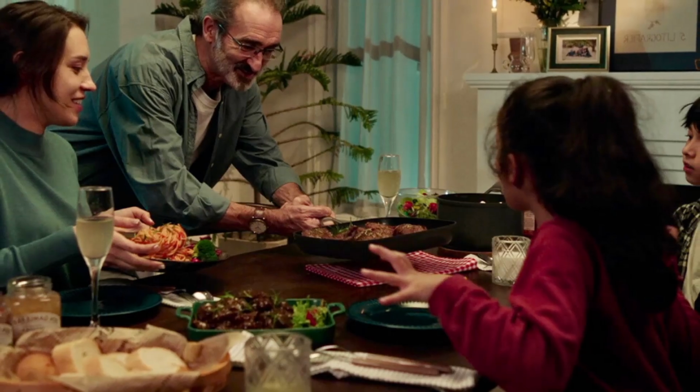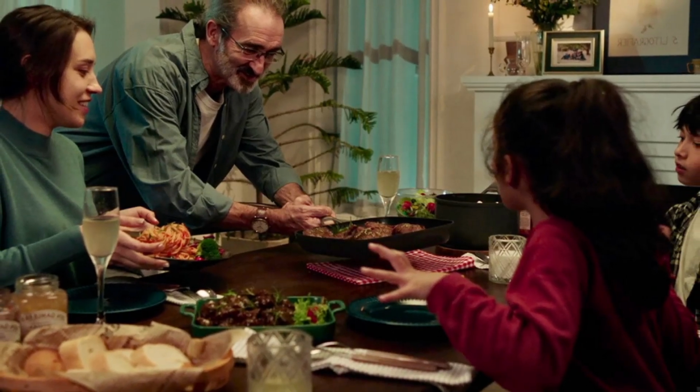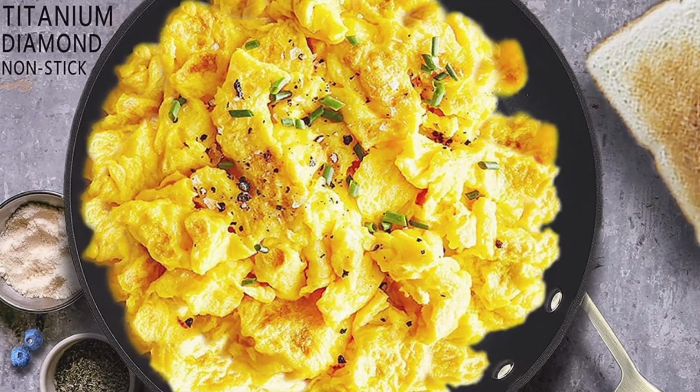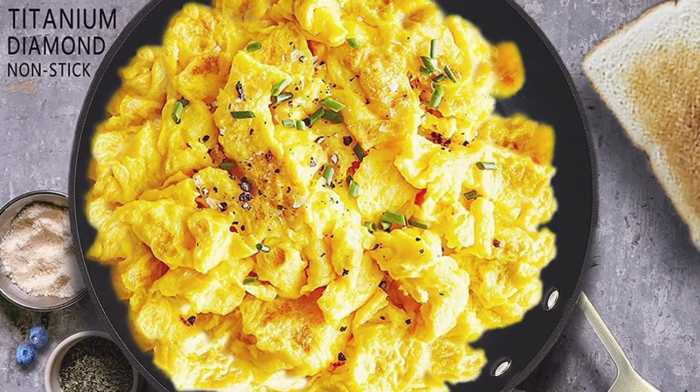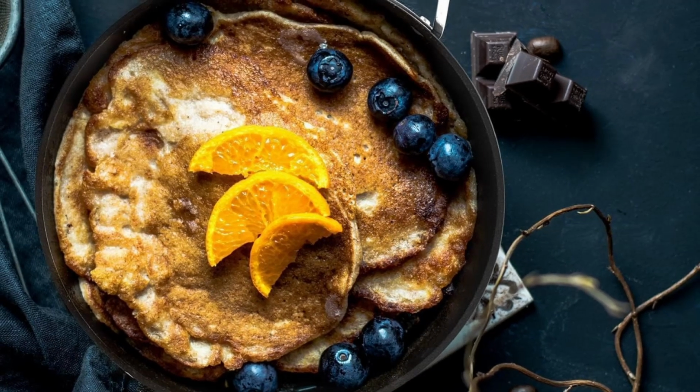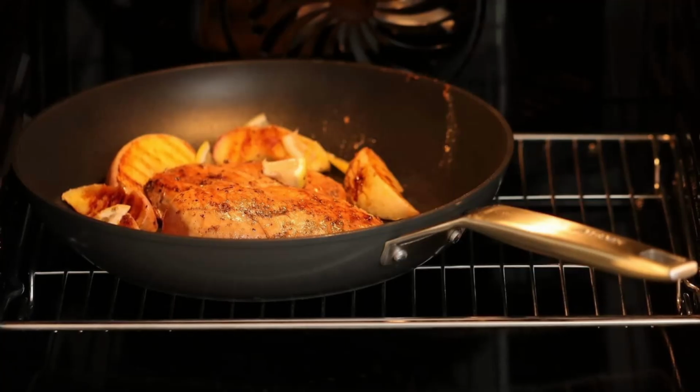When you invest in the MsMk frying pan, you're investing in quality. Designed in the USA with imported components, this skillet is built to withstand daily use. The lifetime warranty reflects the company's confidence in its product, offering you complete peace of mind.